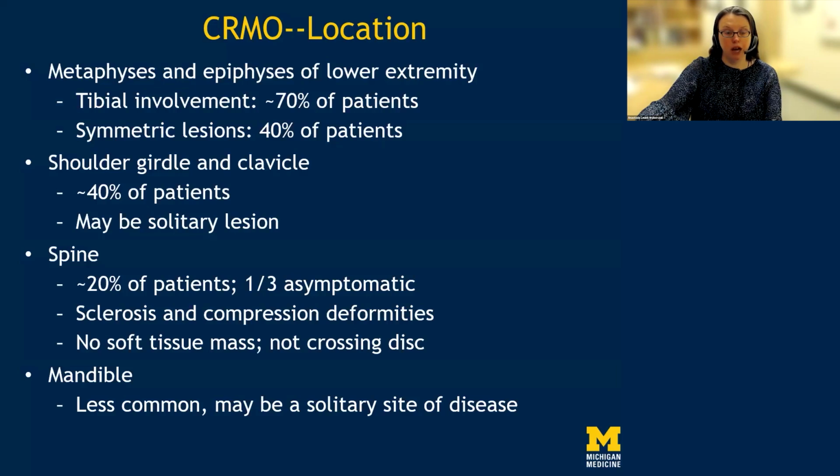Another place that we typically talk about seeing lesions is in the shoulder girdle and the clavicle. This is present in about 40% of the patients. And clavicular lesions are especially important because, as we know, these can be a solitary lesion and can be very suggestive of chronic recurrent multifocal osteomyelitis in the correct clinical setting.